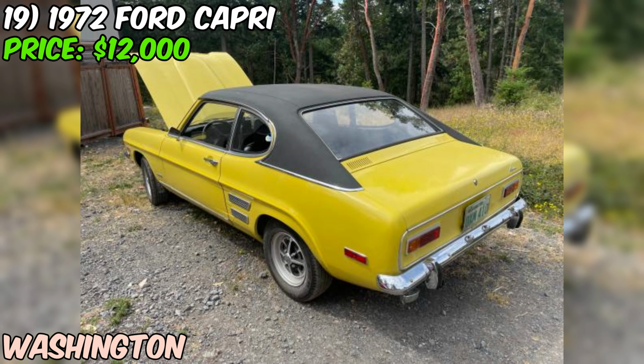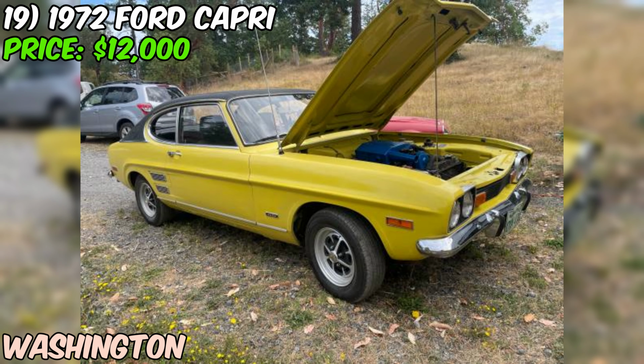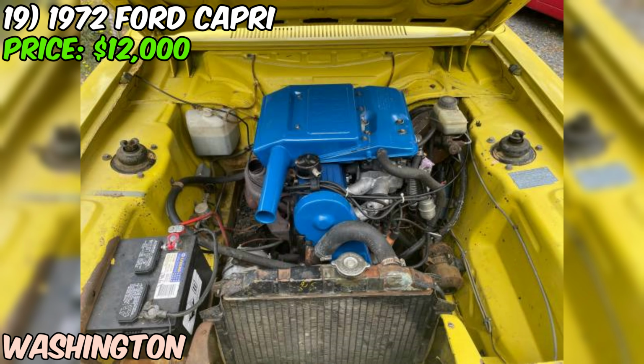Now, I know the $12,000 asking price might seem a bit steep for a nearly 50-year-old car, but when you consider the rarity and condition of this Capri, it's actually a pretty fair price. Plus, the seller is open to offers, so there may be some wiggle room if you're serious about making this car your own. The only potential downside? The car is located on San Juan Island, which means you'll need to take a ferry to go check it out in person. But hey, that just adds to the adventure of buying a classic car, right?